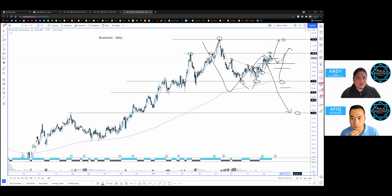So if it reaches 116, you have about 10% upside. And if it actually goes against you, you will have a 5%, 6% risk on the trade. So that's still about a 1:2 risk reward ratio, and something that we can consider if you want to take a trade on this particular stock. Yes, Afiq, what do you think?